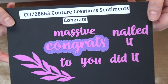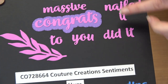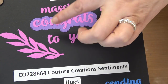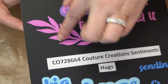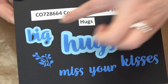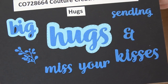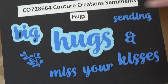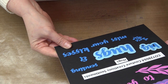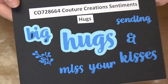So here is your congrats, and then it has the shadow to go behind it, and then it has all these words to go with. Massive congrats. Congrats to you. You did it. Congrats. You nailed it. Congrats. And then the little leaf. That's all for $8, right? Okay, crazy, right? Then you've got big hugs and all the words that go with big hugs that you could make sentiments out of. And the little leaf. So we've got miss your big hugs, sending big hugs, hugs and kisses. And you get the shadow and the main die, all for $8.